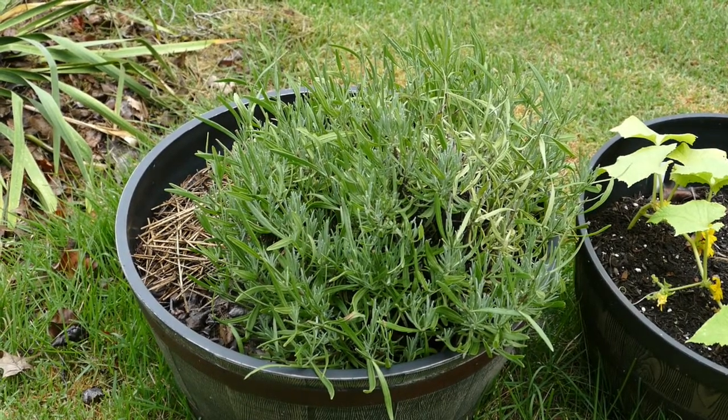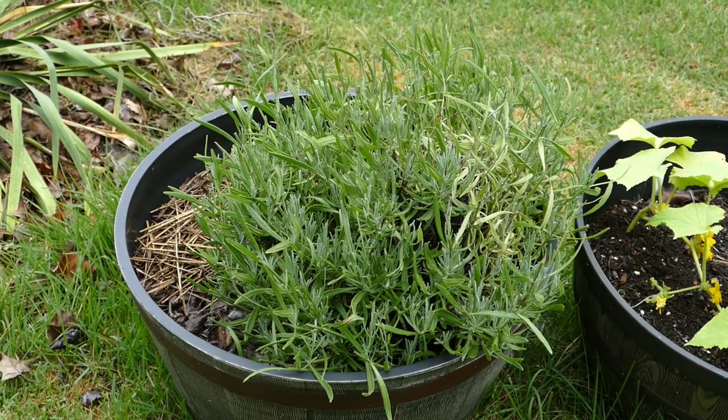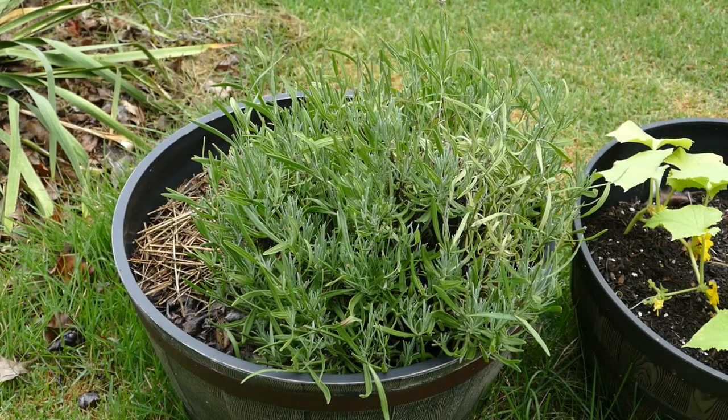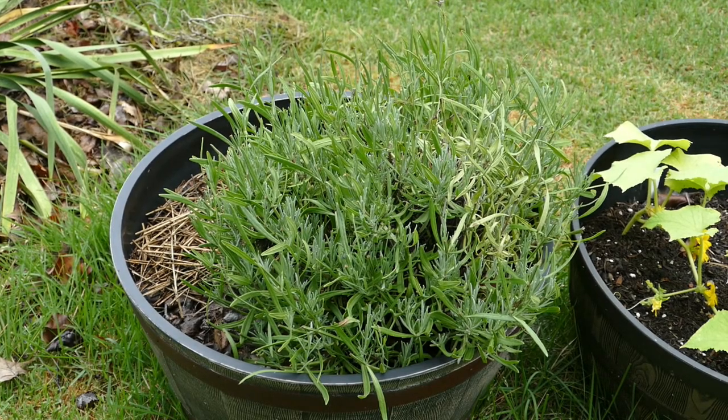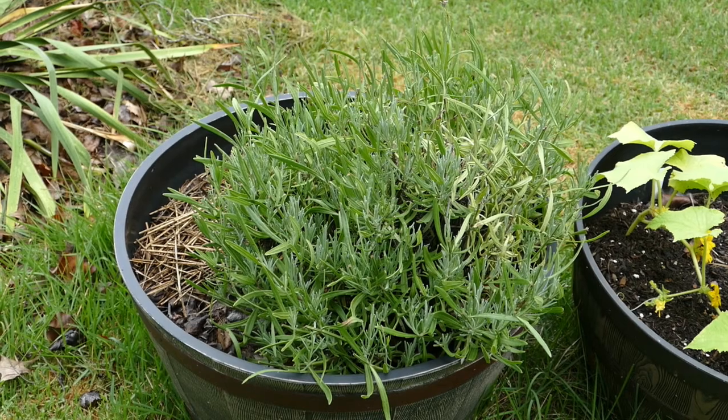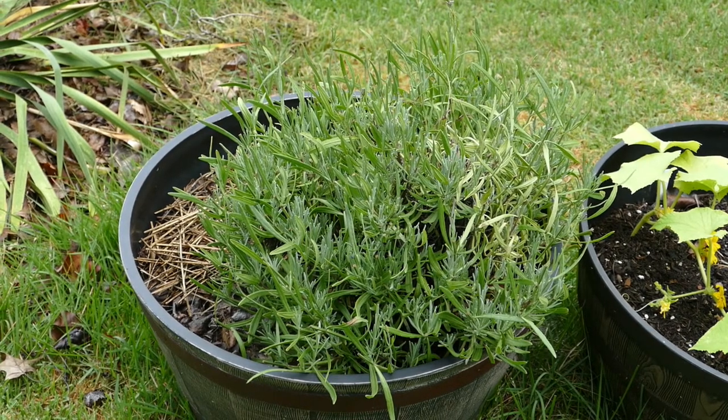The lavender has come out and grown quite a bit since I harvested the flowers. It's getting very shrub-like, very bushy, very woody stems. I'm going to try some air layering to see how that works.